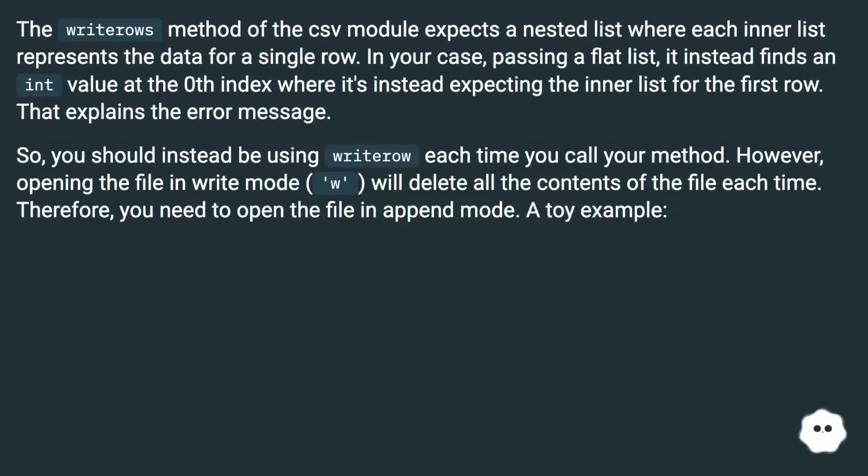The writeRows method of the CSV module expects a nested list where each inner list represents the data for a single row. In your case, passing a flat list, it instead finds an int value at the 0th index where it's instead expecting the inner list for the first row. That explains the error message. So you should instead be using writeRow each time you call your method.